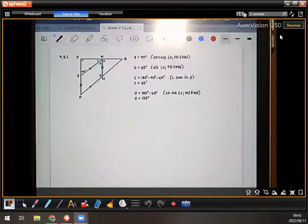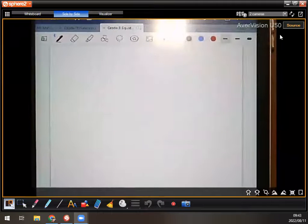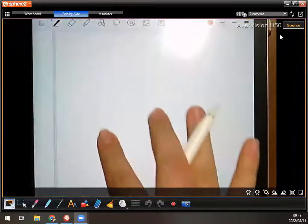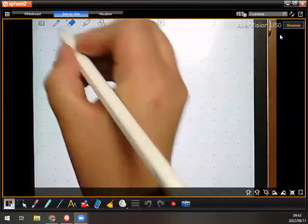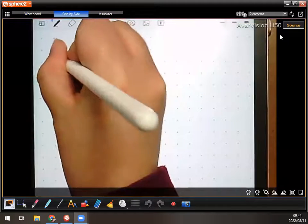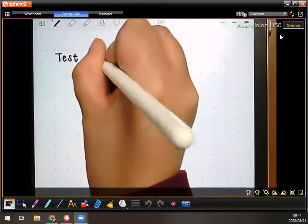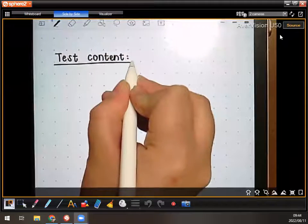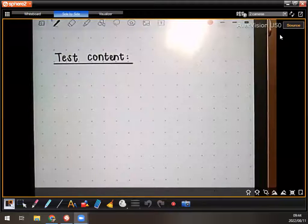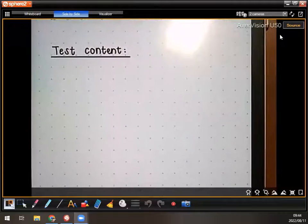All right, I would like to just go over what is going to be in your test again. So I would like you just to make a little note, just say test content. I want to make sure that there is no confusion about what geometry you must study. So we're just going to list all of it.